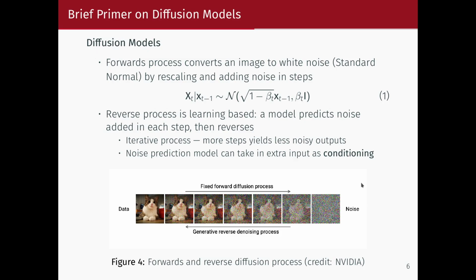Then when we want to actually generate an image, what we do is that we step-by-step learn a denoising step through a machine learning model. Since this is an iterative process, we can repeat this multiple times in order to get less noisy outputs, which fits itself very nicely with our light curtain, which is also an iterative device. And since this noise prediction model is pretty arbitrary, we can also take an extra input as conditioning in order to guide this denoising process. So for example, we can take in an RGB image in order to inform the diffusion model about the scene.